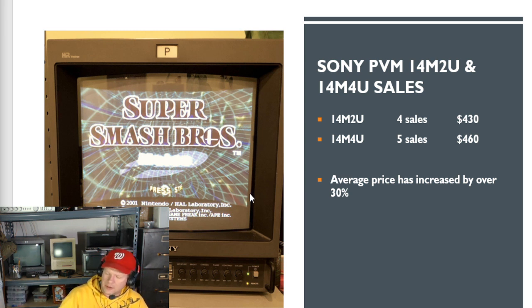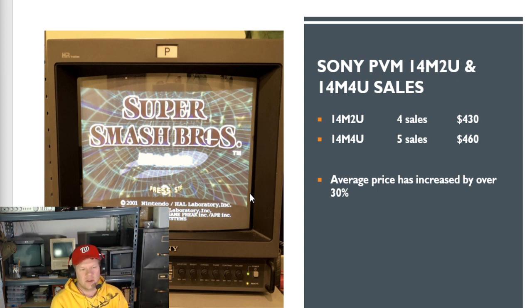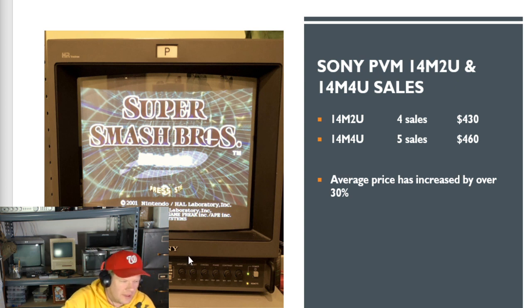I will mention quickly that is a price increase over last quarter's numbers of almost 30%, especially on those 14M2Us. The last average price for those was under $300 shipped for one. There was tons of them sold. And again, I think the price was about $290. So you got a big jump there, especially on the M2s. But there's still an opportunity sometimes to find one. It's just few and far between.